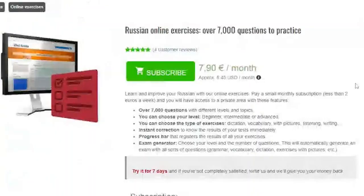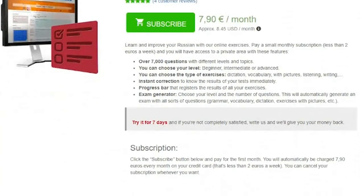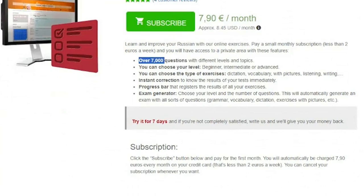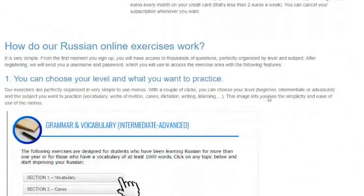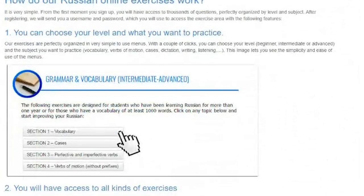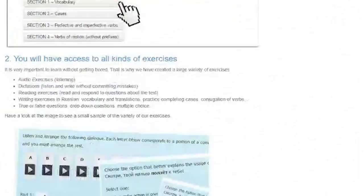You can also go to their shop, Russian for Free, where they also have an €8 per month subscription to over 7,000 grammar exercises completely in Russian. So highly recommended for drilling grammar, any of the motion verbs, cases, numbers, etc. You'll really find it there and get a better feeling of how to use the language more flexibly with the grammar.